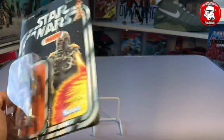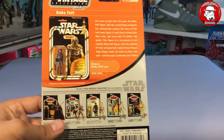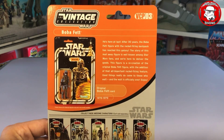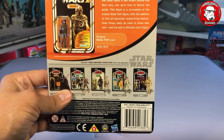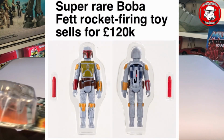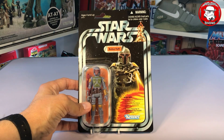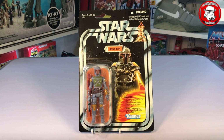This is quite special to me, even though it's been out a while, and it's not obviously a vintage one. I could never afford one of those. We all know, if you're lucky enough to find one, what sort of prices they go for. In fact, I saw an article online not too long ago of one selling for over £100,000. So it just shows you, if you're lucky enough to find a vintage one, what sort of money they can demand. It's quite unbelievable, really.